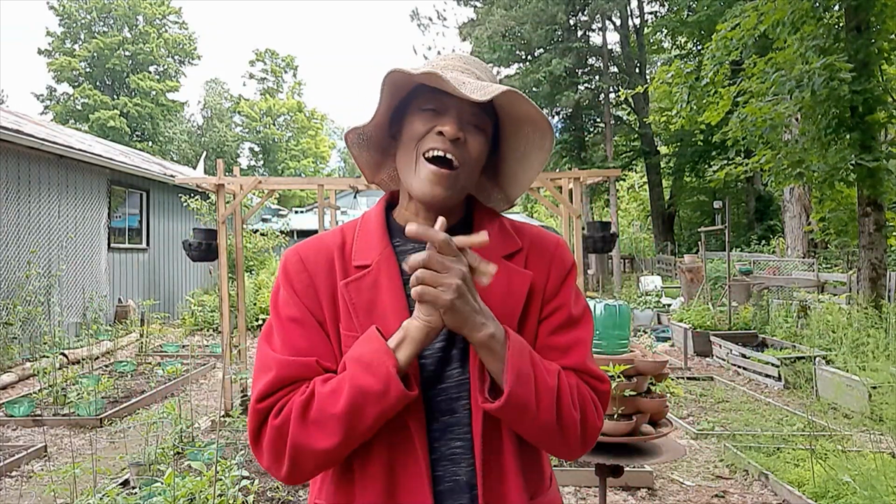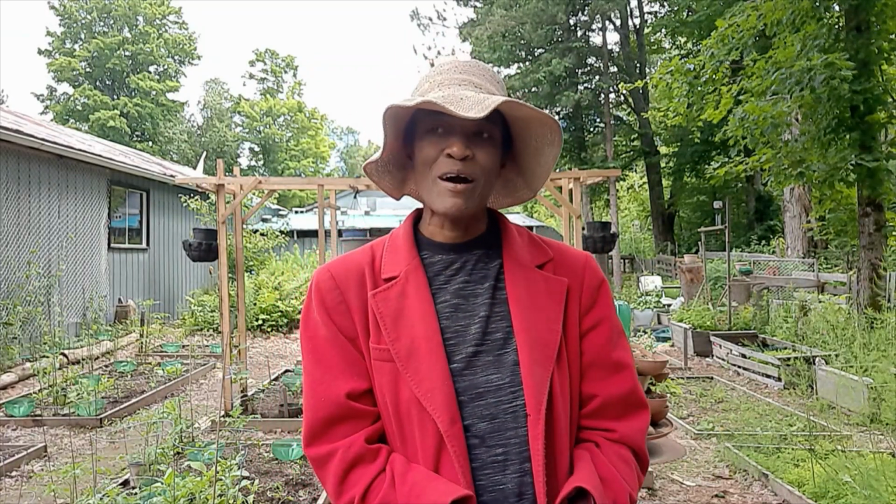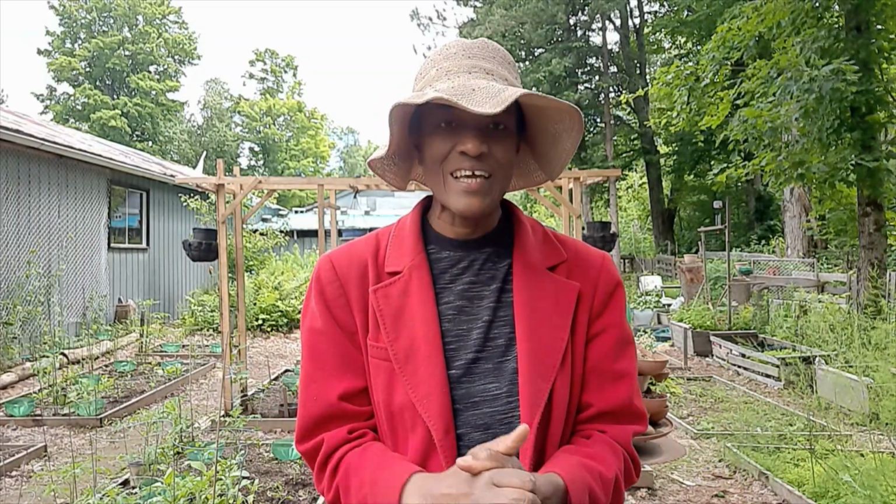This area I am calling the pond place, and the reason why I'm calling it the pond place is because we are putting a pond in that area.